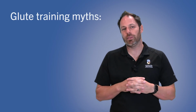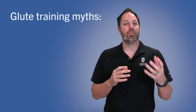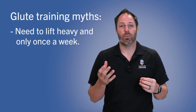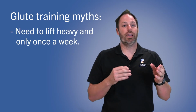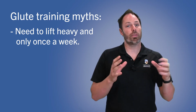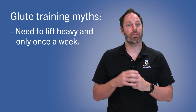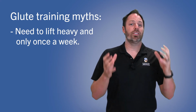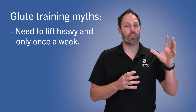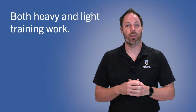So I want to finish by talking about some of the myths surrounding glute training. One of them being that you have to lift heavy and you can only do it once a week. When I mentioned the fiber makeup of the glutes being a combination of both fast and slow twitch for the Glute Max, and largely slow twitch muscle fibers for the Glute Medius and Minimus. Because there is a combination of muscle fibers, especially in the Glute Max, it means that heavy and light, higher rep training is beneficial for your glutes.